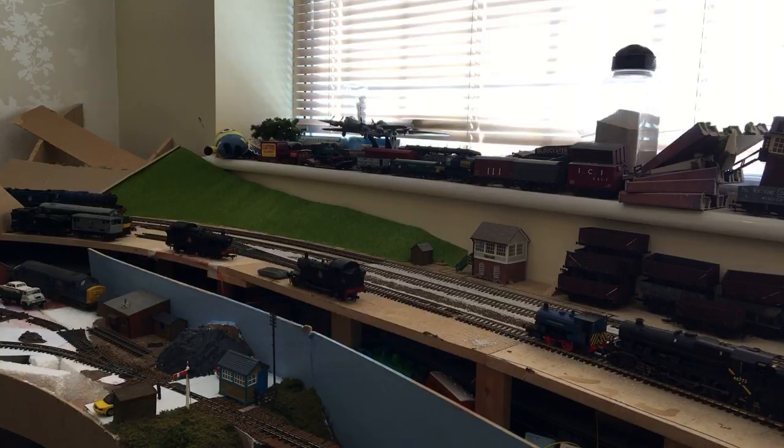Anyway, let's get running some trains. So I got my controllers here. Let's get Flying Scotsman running. You might not hear me over the trains running. Also, if you do comment, I won't be able to see because the camera's set up out of shot to me, so I can't actually see what the comments say. But thank you for commenting, and I'll go over later on. Let's get Flying Scotsman going.